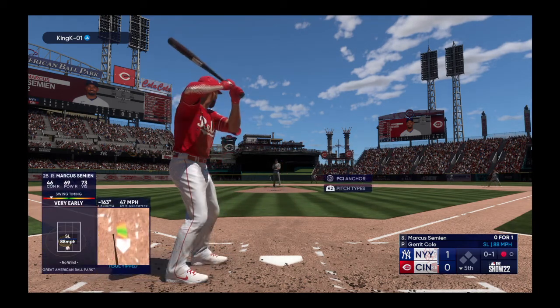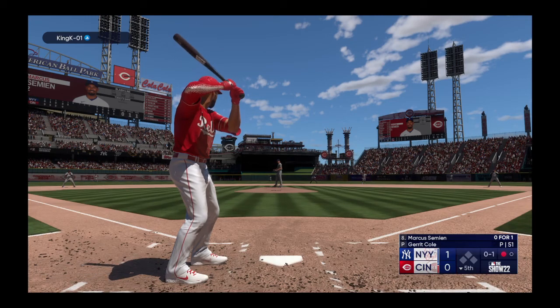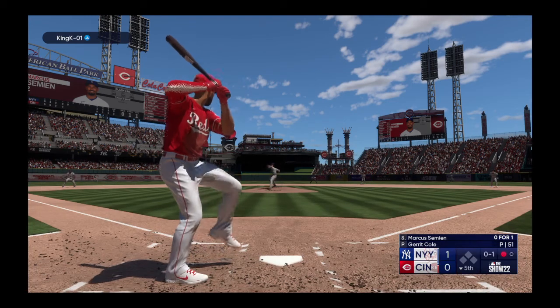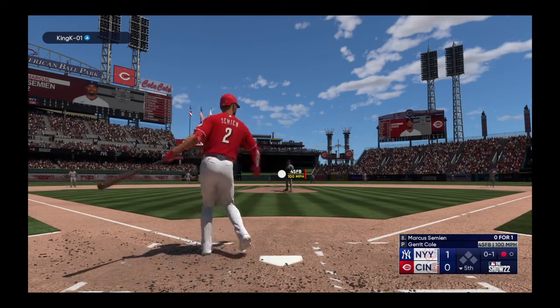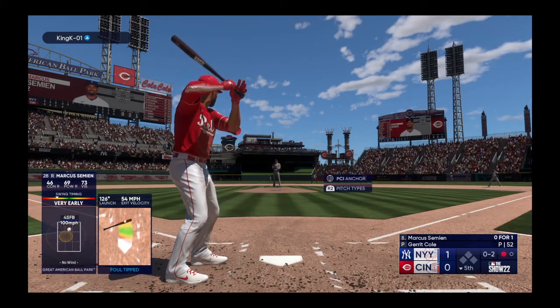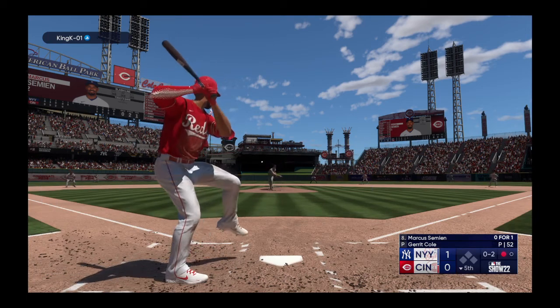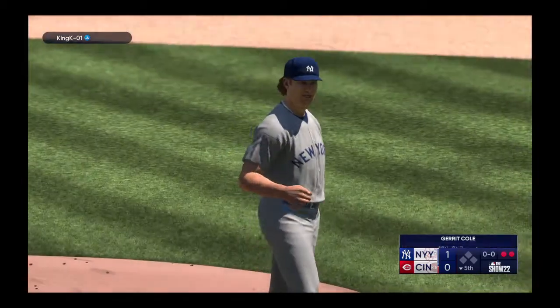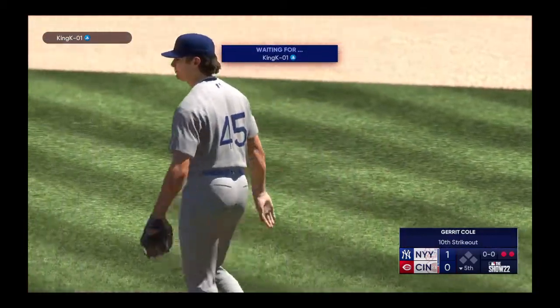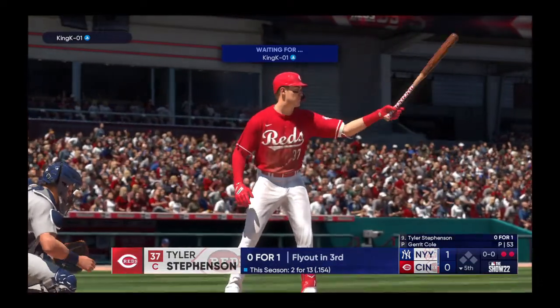He swings and fouls one off. These guys have been very aggressive early in the count, but when you're down, you might want to be a little more patient. Take some pitches, see if you can extend those at bats and get some base runners on. Swings through that one. It's a strikeout. And two away now. Next for Cincinnati, Tyler Stevenson.